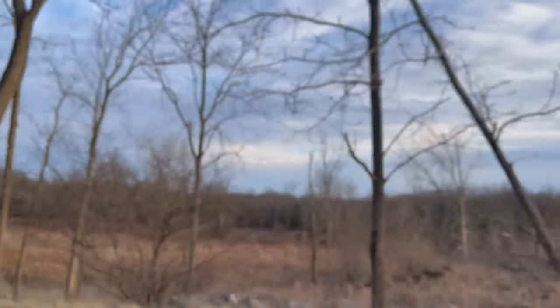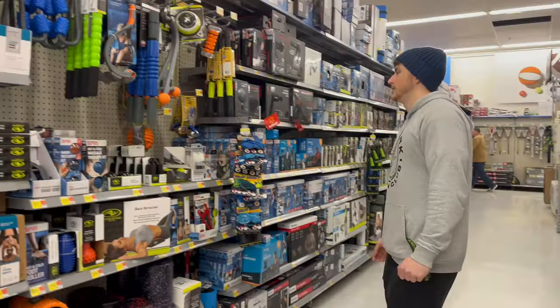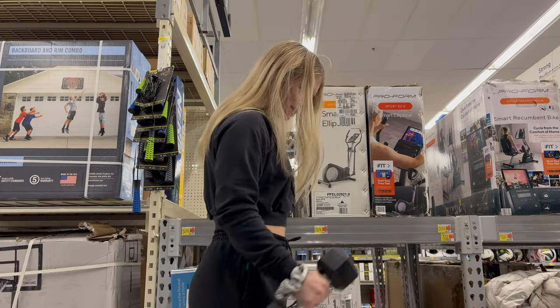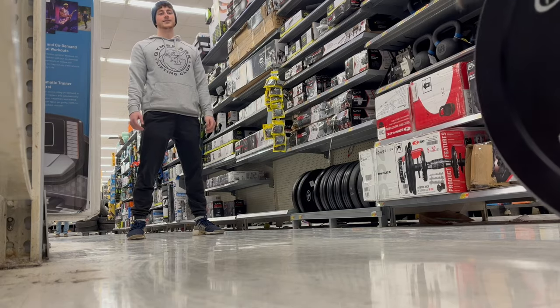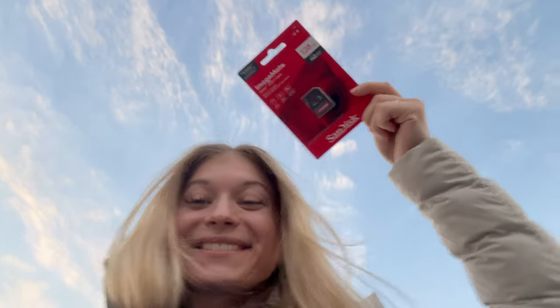After the gym, we had a few errands to run, so we got gas and drove over to Walmart. We had to stop by the workout section to get that bicep pump, and most importantly, to test the rotation of the plate. Wow. We went home with ice cream and a new SIM card that I desperately needed.